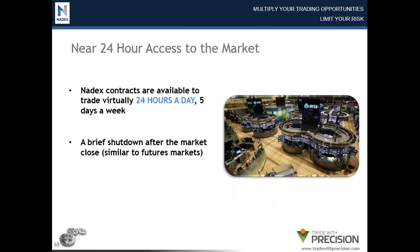You can also have 24-hour access to the market. So we're looking at availability to trade whenever you have the time. We don't have to trade when you're at work and the market is open and you go, oh, I missed all those opportunities. There are other markets that are open and available for you whenever you've got the time.